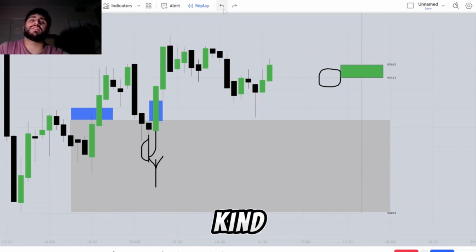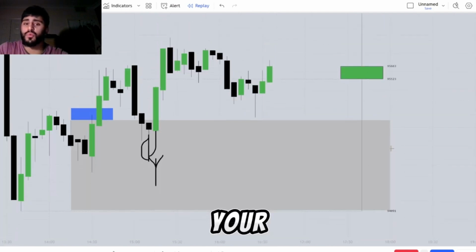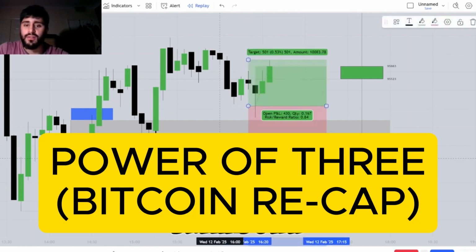and this is what gives you the confirmation to take buys, right? This is kind of how ICT works. This is basically how to confirm your fair value gaps or how to confirm your order flow. So what I would do is I would have entered somewhere around here on this fair value gap. I don't trade Bitcoin myself, but this is just a breakdown for someone.